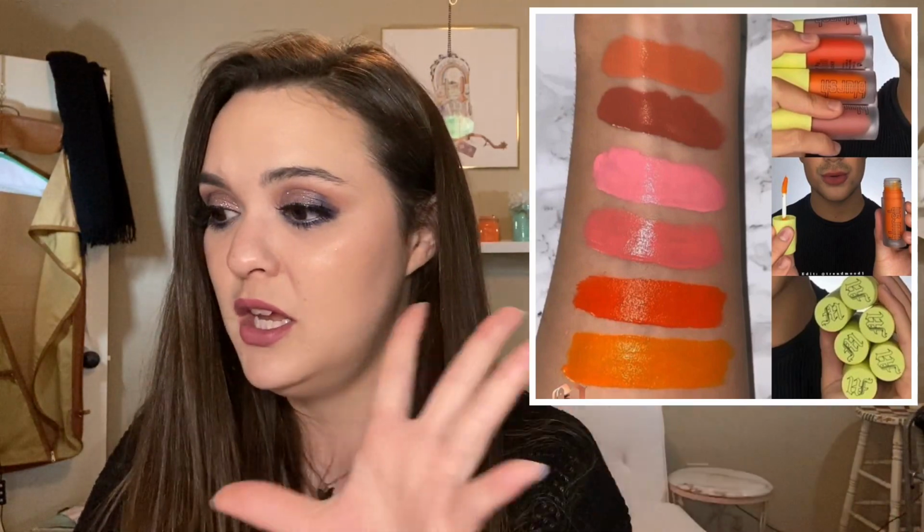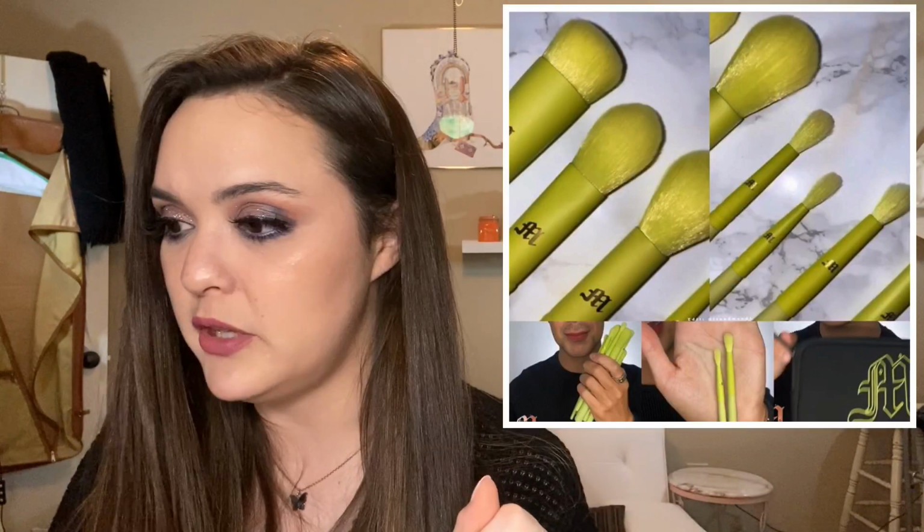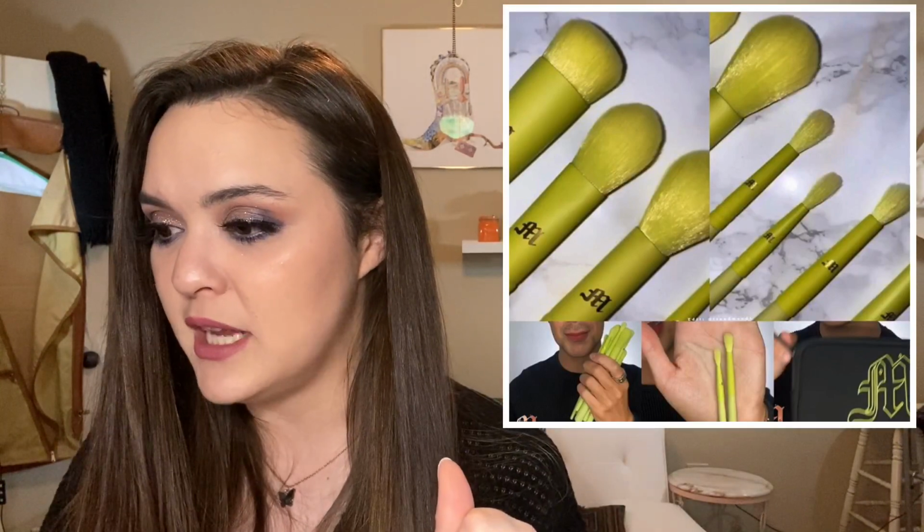Tell me though, why do 4 out of the 6 of them look orange? Orange is just so not my color. Orange is like the opposite of my color. The brushes, I again bet are stunning, excellent quality. Looks like he's doing a makeup bag too, and then a little case for the eyeshadow palette. So it's kind of fun.